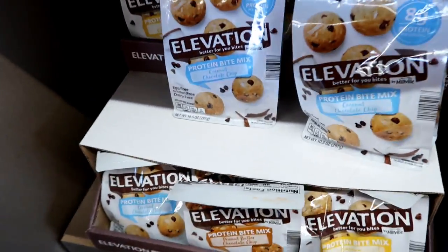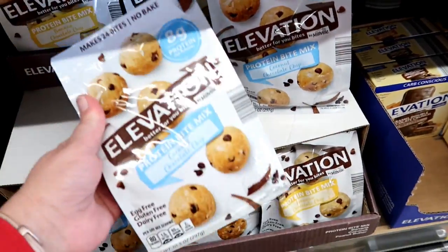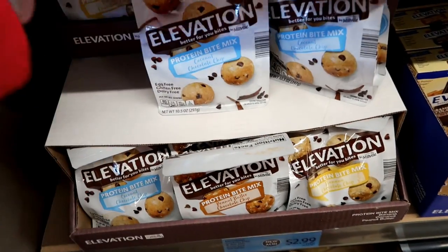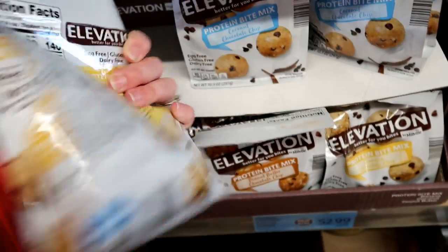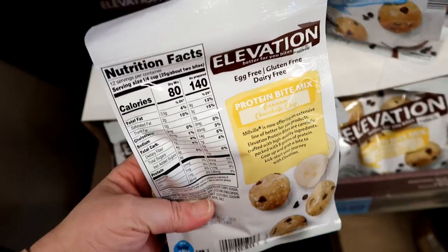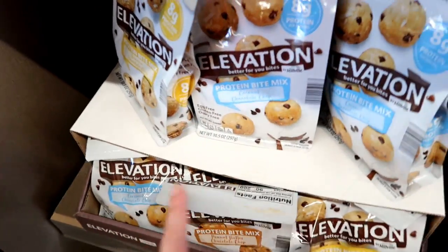I saw these protein bite mixes last time I was here. They have a coconut chocolate chip and a banana chocolate chip. I just feel like this is something I could make on my own, and even for 2 protein balls, it's 140 calories, which I feel like is kind of high.